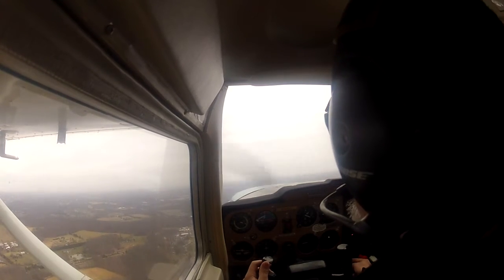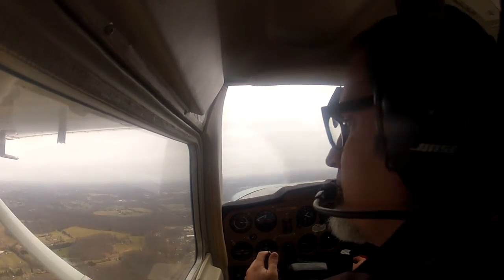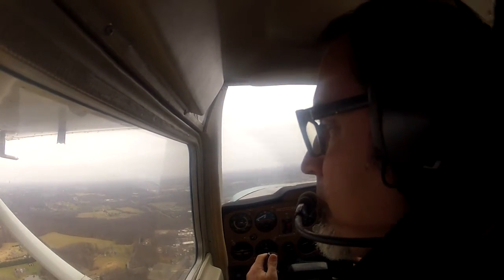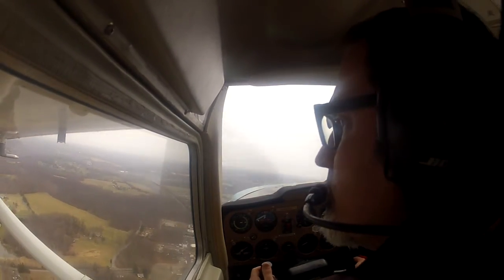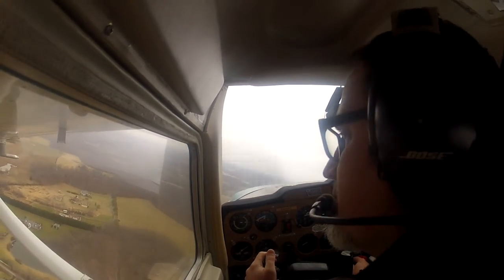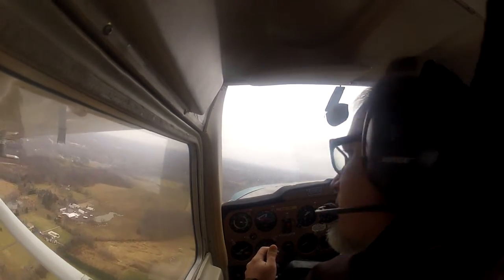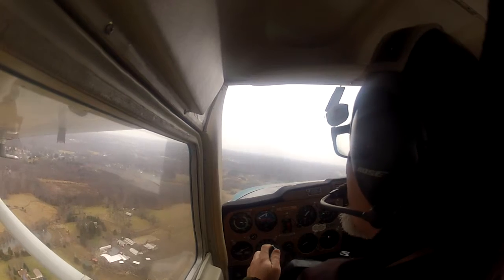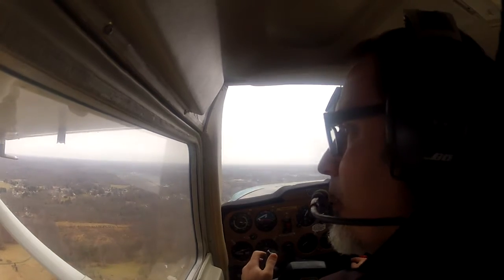Flap speed. Part of the reason why you flew past the center line the last time was because when you turn base, you've got a wind behind you. So we've got to plan for that a little bit. Falls traffic, Cessna 753 is left base, runway 22, Falls. Yeah, now we're doing a little better. Yeah.